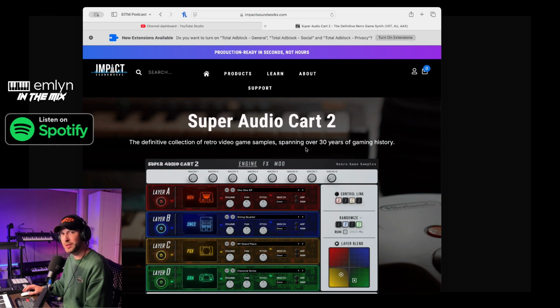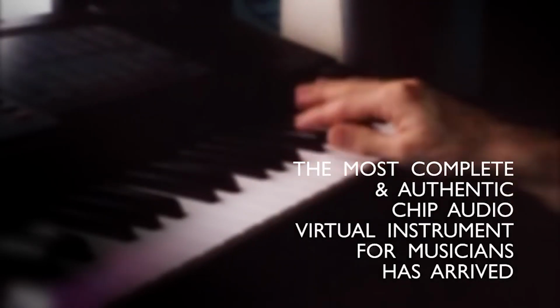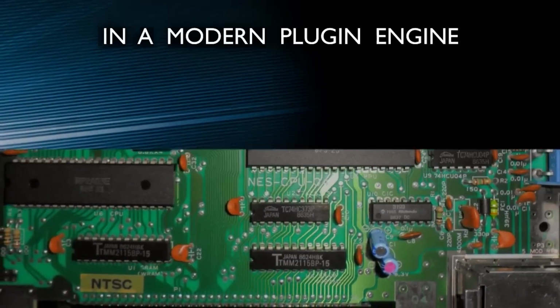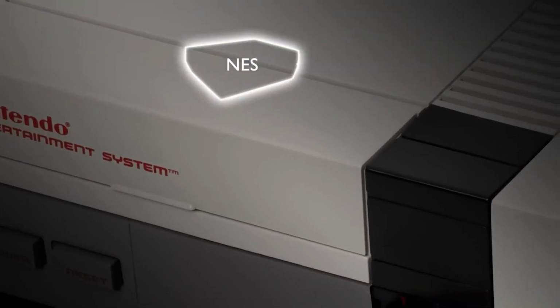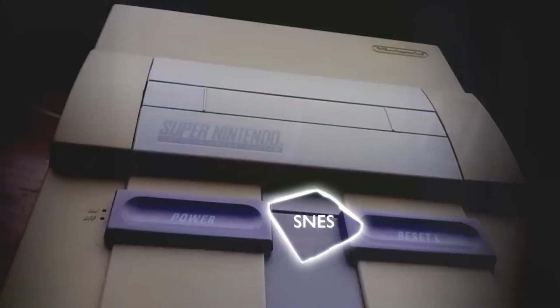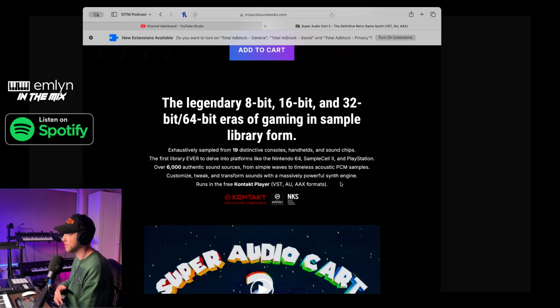So let's just have a quick look at the overview page here on the website. Super Audio Kart 2, the definitive collection of retro video game samples spanning over 30 years of gaming history. It's the legendary 8-bit, 16-bit, 32-bit, and 64-bit eras of gaming in sample library form. Now, I heard Impact Soundworks spent 5 years creating this sample library, exhaustively sampled from 19 distinctive consoles, handhelds, and sound chips. The first ever library to delve into platforms like the Nintendo 64, Sample Cell 2, and PlayStation.